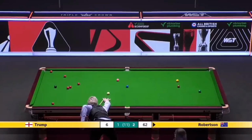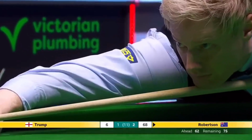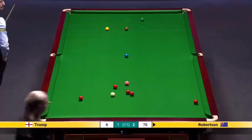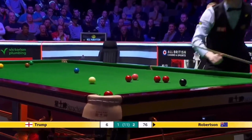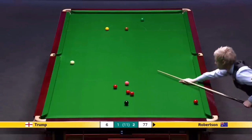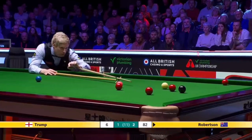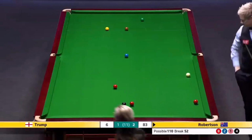Yeah, as I say, the way the Reds... Anyway, Judd's getting back to the table here. The better player in the first four frames. Without a doubt. As I said, you'd have to say he's dominated the early part of this match. And if it continues in this vein, you can only see one winner.